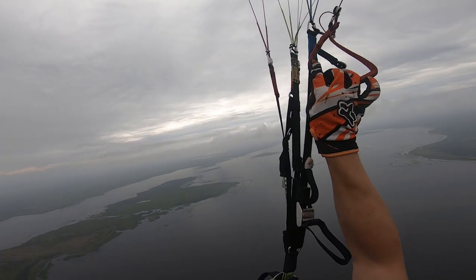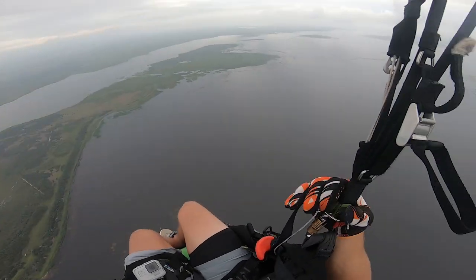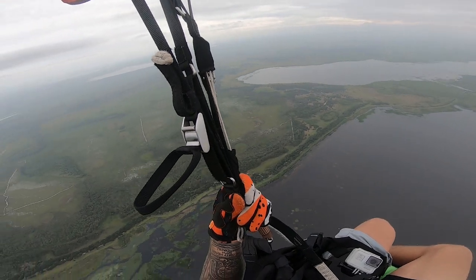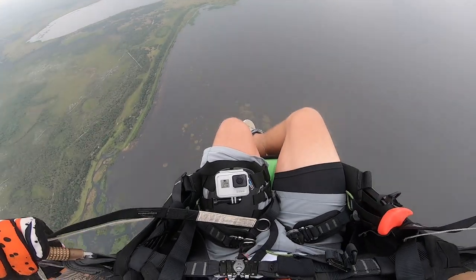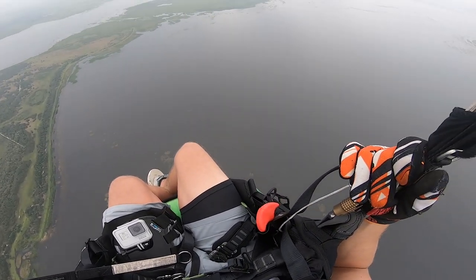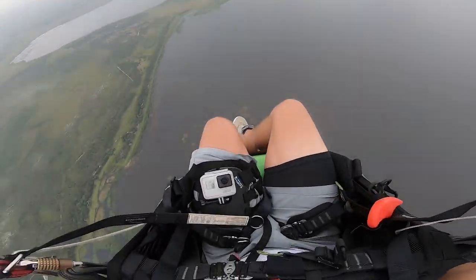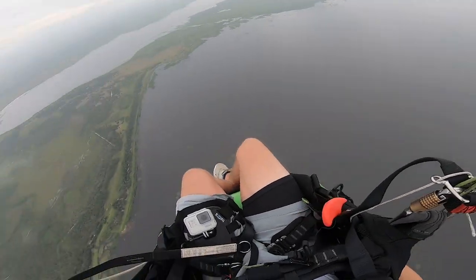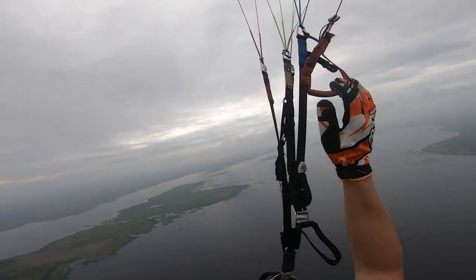So we actually do a quick yank on them just to get a feel for what the wing does after you get a frontal. We're gonna pull them down and hold them, and we're gonna do that asymmetrically too. So grabbing your A-lines, which are on the front, pull and hold them on either side, see how the wing reacts, learn how to weight shift to counteract it, and learn how to weight shift into it to get into a spiral to learn how to get out of that.